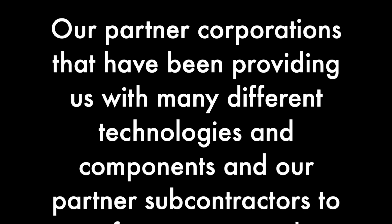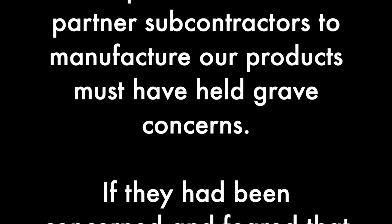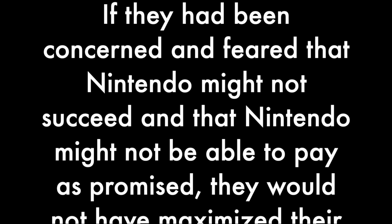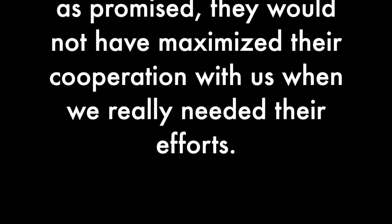It was even said around that time that Nintendo was running counter to common sense in the world. What if Nintendo did not have enough money at that time? Our partner corporations that have been providing us with many different technologies and components, and our partner subcontractors to manufacture our products must have held grave concerns. If they had been concerned and feared that Nintendo might not succeed, and that Nintendo might not be able to pay as promised, they would not have maximized their cooperation with us when we really needed their efforts.